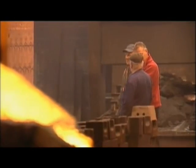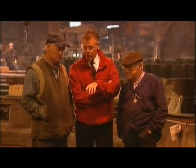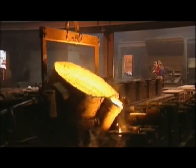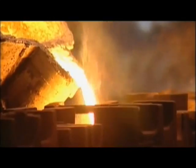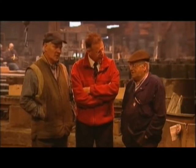But the other good thing about Mr. Ballantyne is that when he was coming into the shop at first, his father made him come here and do this. He made him do the moulding, and he worked in the pattern shop, and he worked in the fitting shop. So you'd have a real insight into the job itself.